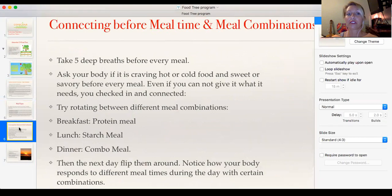And things to do too, take 5 deep breaths before every meal. This calms down your sympathetic nervous system so your body can digest better. That's called your parasympathetic nervous system.